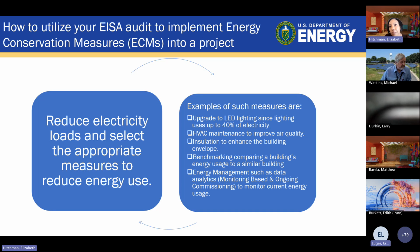Pick the building that's probably the largest, or the one that's used the most, I should say, and benchmark from there. Of course, Energy Portfolio Manager is what most people use, but there are other benchmarking tools that you can use. And lastly, energy management, such as data analytics and ongoing monitoring.